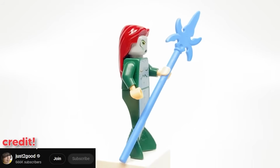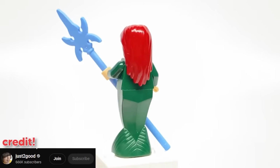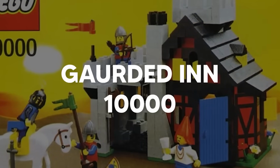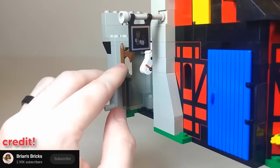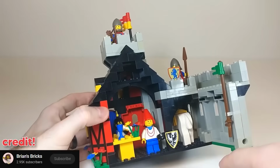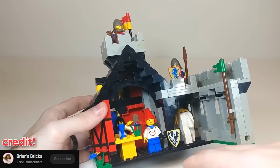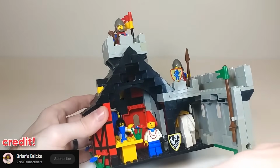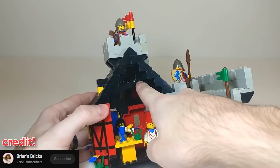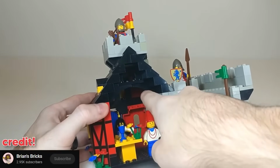And this thing right here, I mean, some of these things just look weird too, like, look at this thing, dude, like, what is going on? Next on the list, though, is the Guarded Inn 10,000. The set mirrors a scenario where one sibling constructs a majestic castle while the other crafts a charming inn. And the endgame, well, an amalgamation that doesn't quite fit into either category. It's definitely an unsettling mismatch, and the set's identity crisis leaves it in a realm that's neither a castle nor an inn or a hotel. Like, what is even going on here?